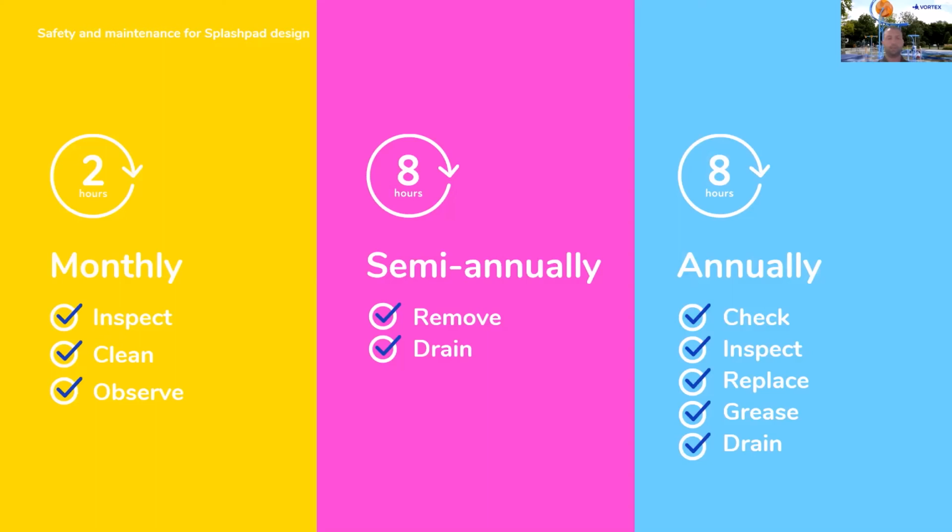We provide the tools to easily remove those nozzles and clean them out, and everything's all threaded, so it's really easy to screw back on. Semi-annually, use diluted CLR. I hope we all know what CLR is: calcium, lime, rust. And non-scratching Brillo pads can be used to remove any stubborn calcium deposits.